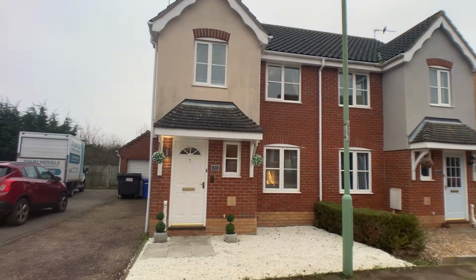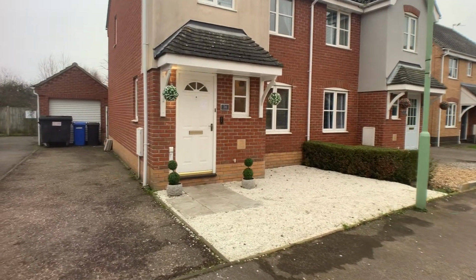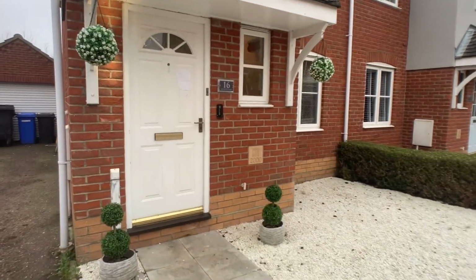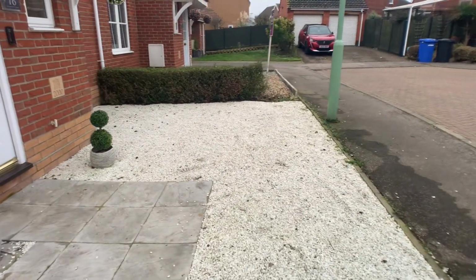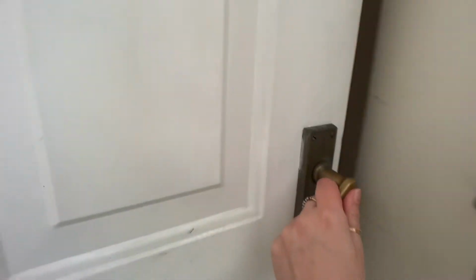And as you can see at the front here, we've got off-road parking to the left-hand side for multiple vehicles, which leads up to a garage which has light and power. Access to the rear garden and also an easily maintained shingle front garden. So let's go and take a look inside.